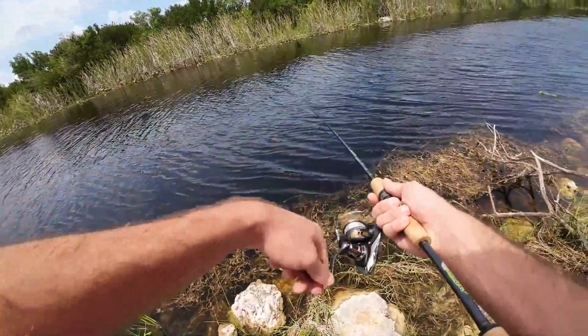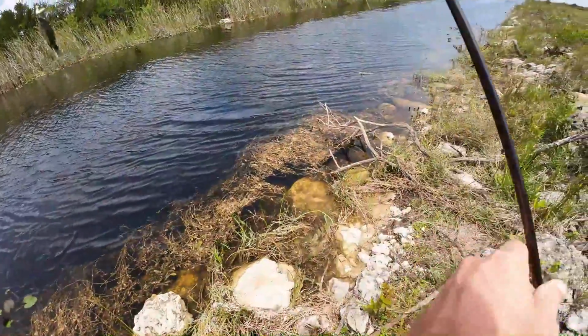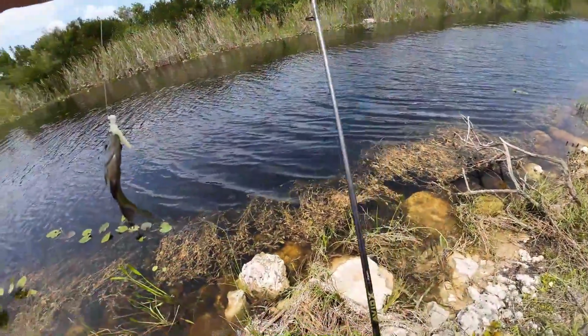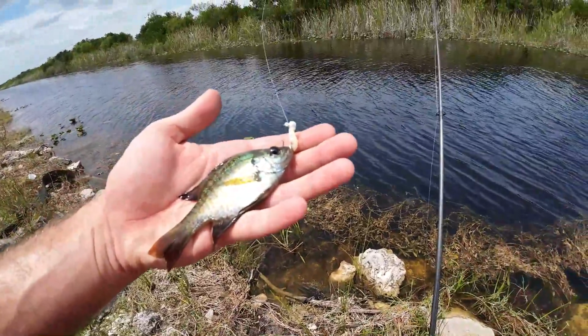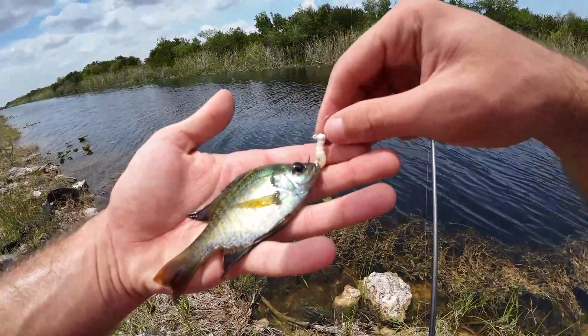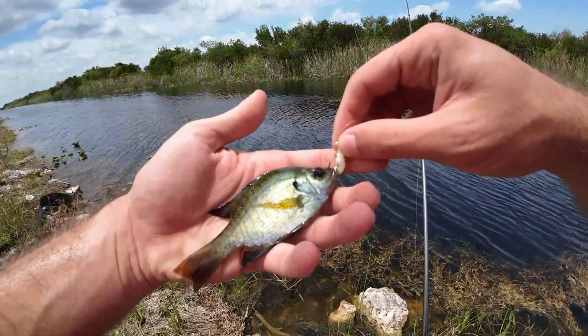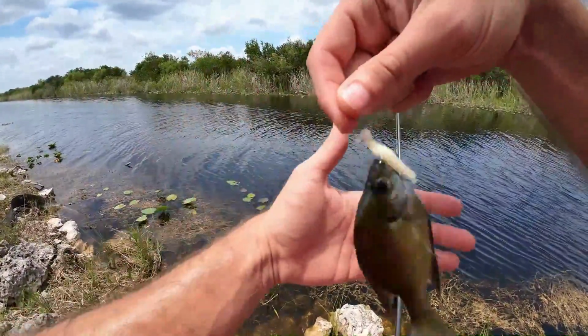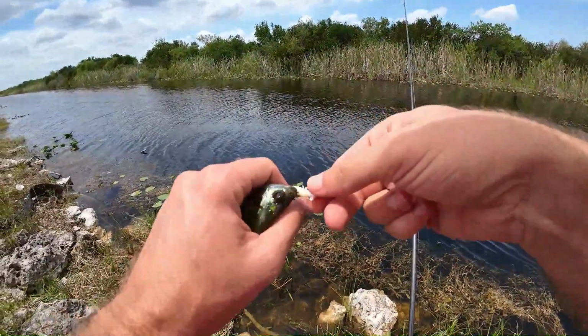Oh, there's a fish, little guy, little bluegill. All right, surprised I was able to actually hook up with this guy. He's got a small mouth. It's a small little bluegill. Great little bait size if I was trying to catch that bowfin I was talking about earlier, but I'm not going to be using this guy for bait.